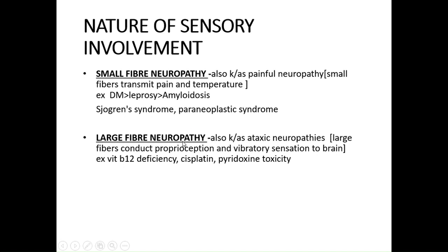Large fiber neuropathy, also known as ataxic neuropathies. Large fibers conduct proprioception and vibratory sensation to brain. Most common example is vitamin B12 deficiency. Then cisplatin, an anti-cancer drug, and pyridoxine toxicity.